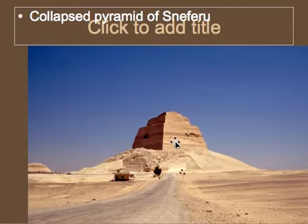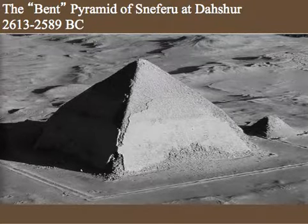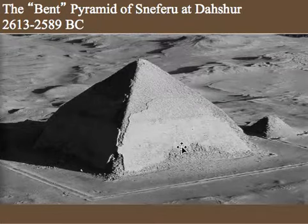Problem was the friction between the outer core and the inner core was not great enough, and you can see what happened. The outer core collapsed, right? And so this is the collapsed pyramid of Sneferu. So it was a failure. So they tried again. Right? And what they did this time is they did not have an inner core and outer core. It was solid. As they started to build it, the angle was too steep, and the pyramid started to collapse.